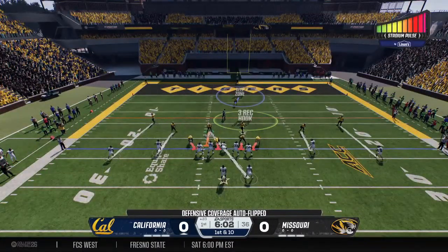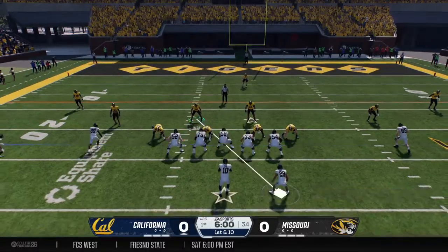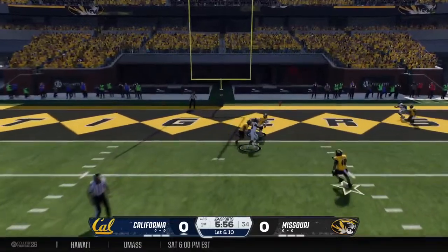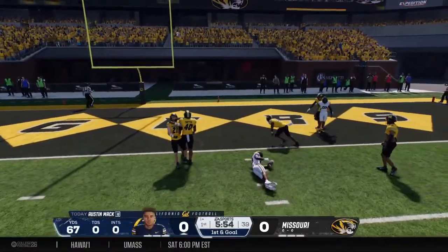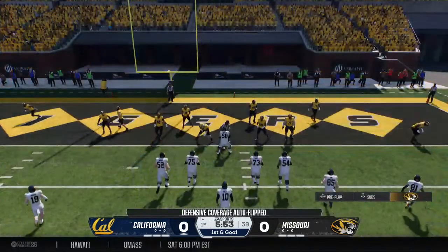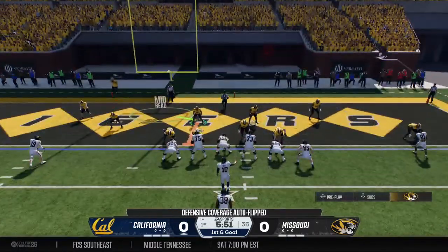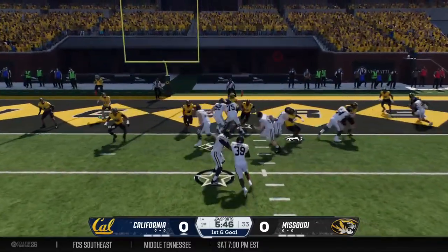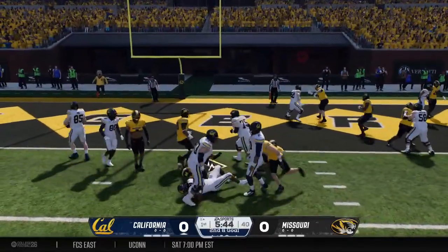Down to the 23 for this 1st and 10. Use the play fake, now to throw. He'll take a shot. Makes the catch. So close to that end zone. He can almost taste it, but it'll be 1st and goal for this offense. And the Golden Bears didn't start this drive with great field position, but they have moved methodically down the field.